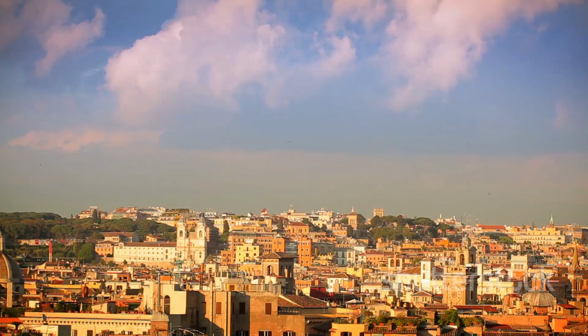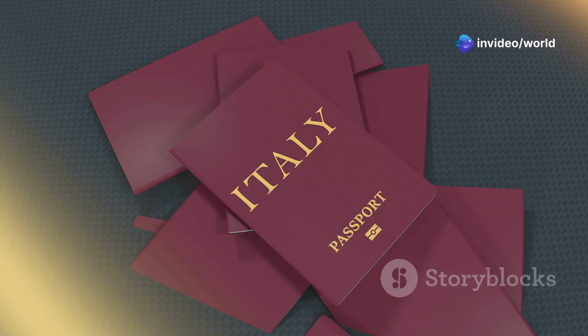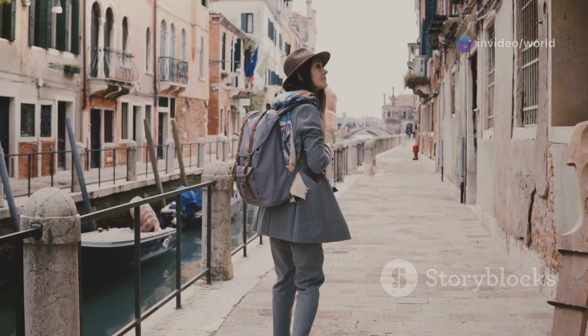Hi everyone, Italy is way more than just Rome, Florence and Venice. Today we're checking out 15 of the coolest small towns and villages in Italy. So grab your imaginary passport and let's go. Get ready, it's going to be an awesome trip.